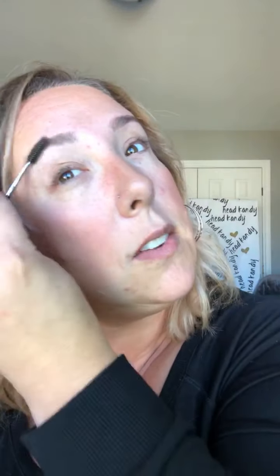I love doing my brows now, it's so much fun. But I think I will lighten them up just a little bit. So you just use your spoolie like this. The shape, I am here for it.